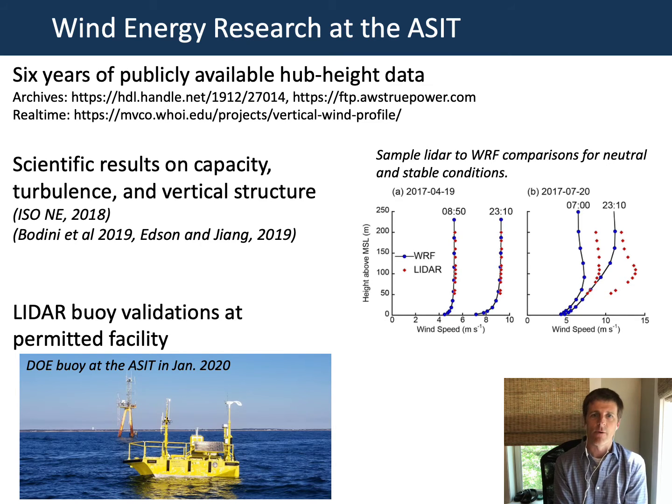From a more scientific focus, the data has been used to document issues that numerical models of the atmosphere will have in predicting hub height winds during times of increased stratification, as well as the extreme differences in background turbulence that wind turbines will see in the U.S. based on seasonal and event scale variations in the local winds. These ASIT-based observations are being used to serve as a LiDAR buoy validation location, the only such location in the U.S. that is pre-permitted for validations that are required by the industry.